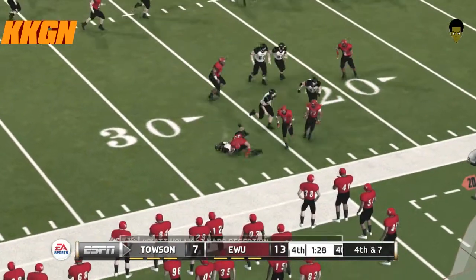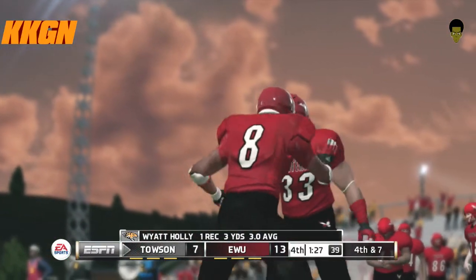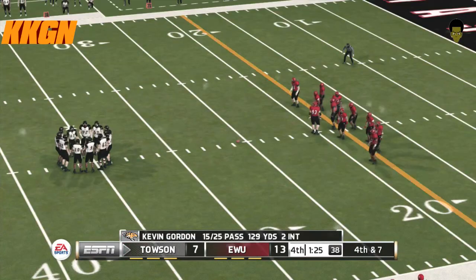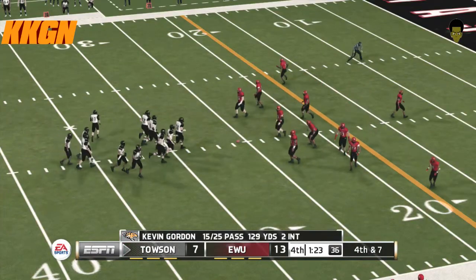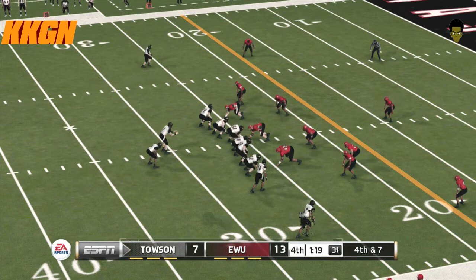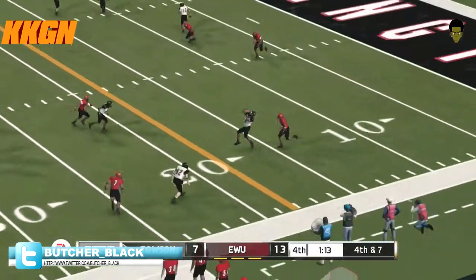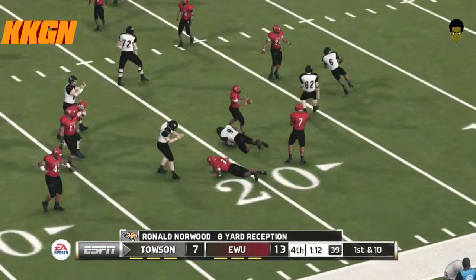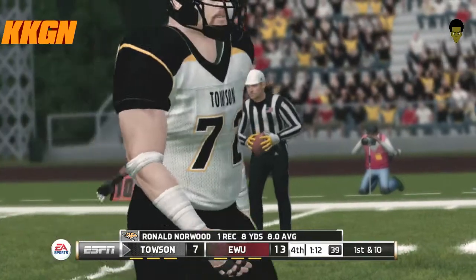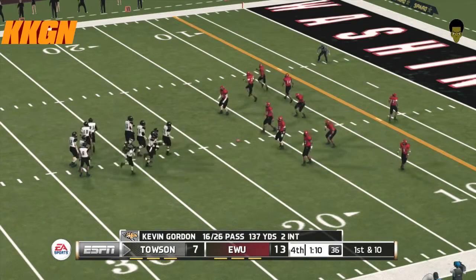Screen pass, gets it to the back. Well, you can see the elation on the defensive coordinator's side of things, and why not? His defense just came up with one of the biggest stops of the game in a vital spot in this fourth quarter. He's under some heat, and he's tackled at the 18. Gain of 8 on the play. First down. It's the 9th play of the drive.